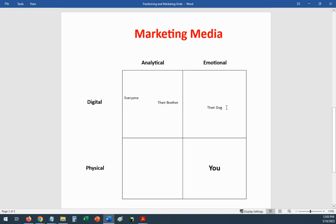they'll show a video of their family or laughing and smiling children, etc. But a lot of the ads that you're going to see online are going to be over here in the analytical quadrant, especially if it's a B2B type of advertisement. Your opportunity is to get down here and get emotional and physical.